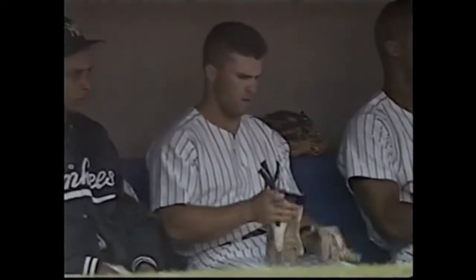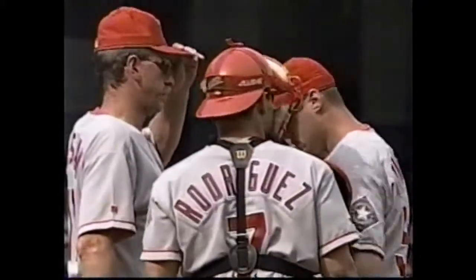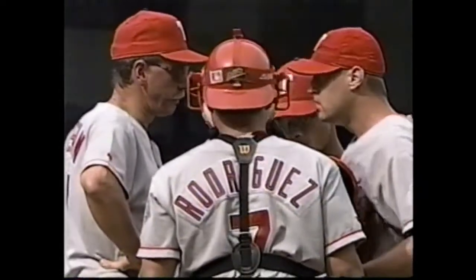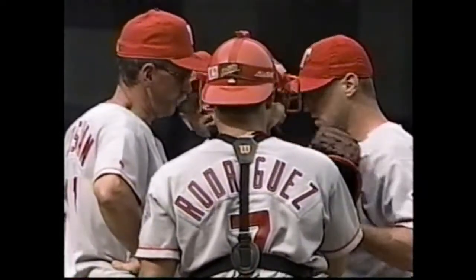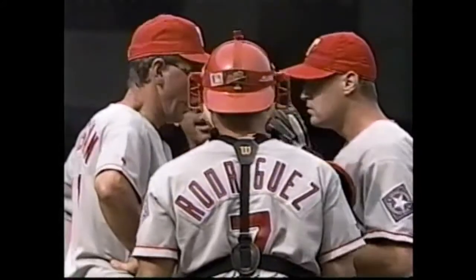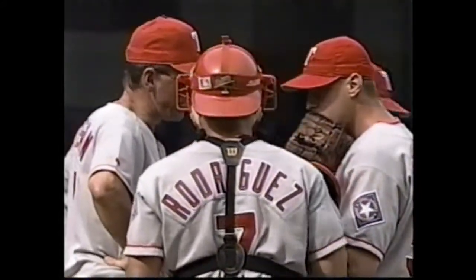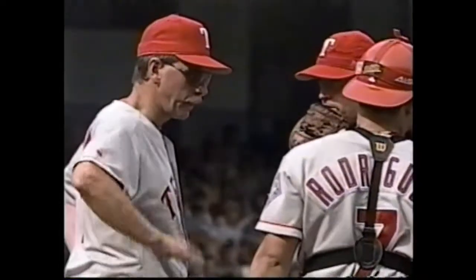I'll be a little bit surprised if they don't walk Brocious to load the bases up here. Chad Curtis sitting on the Yankee bench, and here comes Bosman. The reason I say that is it doesn't look like Knobloch can hit and play today. We don't know that for a fact. Homer Bush hasn't had that many plate appearances, even though he's got speed. To walk the bases loaded, try to make at least a force play or get the double play, get out of it here at the bottom of the 8th inning seems like a better percentage, I would think.